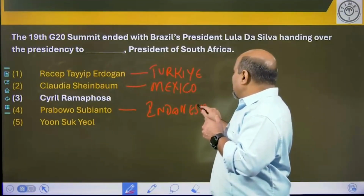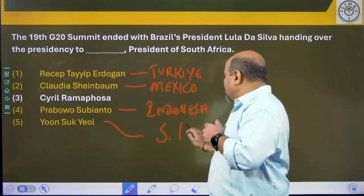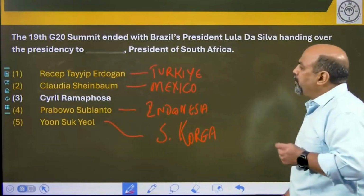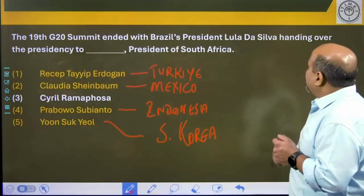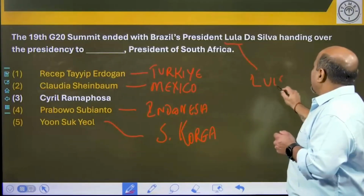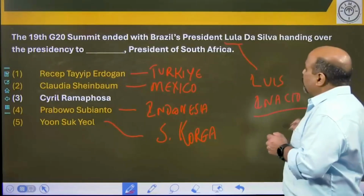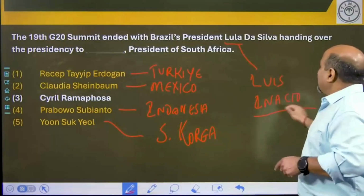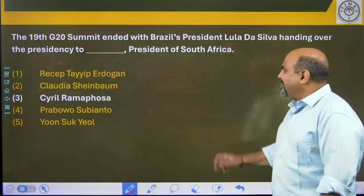Okay. What about Yoon Suk Yeol? He is the President of South Korea. Okay. I guess that's about it. See, Lula is a nickname of this guy. His name is Luis Inacio da Silva. But in most books, you will find Lula. Lula is the nickname of this chap. Luis Inacio Lula da Silva is the full name of this chap, I mean, the President of Brazil. Okay.